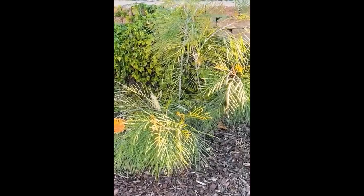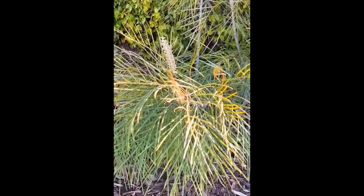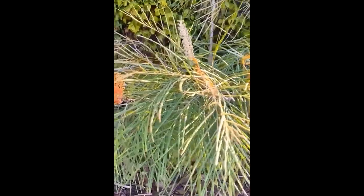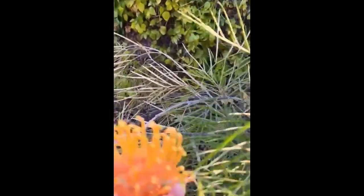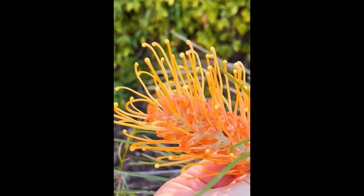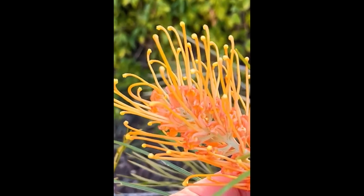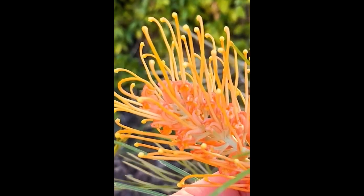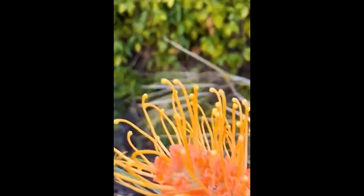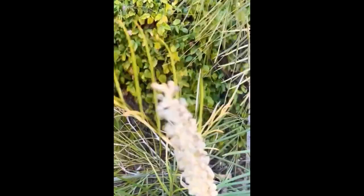Today we're going to talk about Grevillea Honey Gem. I've had this for about 4 years and it's producing a beautiful flower that you can see right here. Now it is a little more golden when it first opens, but it's really beautiful nonetheless. Look at that. This is a stunning cultivar from Queensland, Australia, and it's a fast grower. It'll grow 12 and possibly up to 20 feet in time.